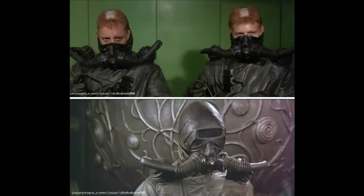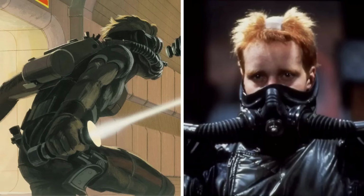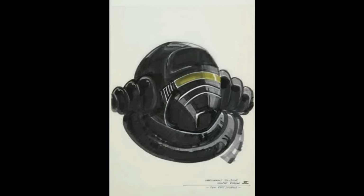With haircuts that looked like they took clippers to their scalp, but then halfway through abandoned the idea, the Harkonnen soldiers dress in quilted vinyl flight suits. Their breathing apparatus reminds me of an early Ralph McQuarrie concept of Luke Skywalker battling Darth Vader wearing a similar breathing device. Here's an example of an early concept of a Harkonnen gas mask helmet.